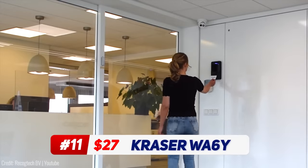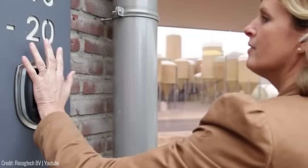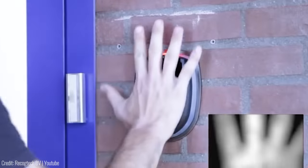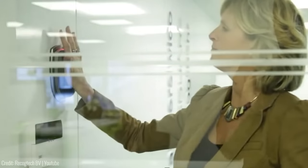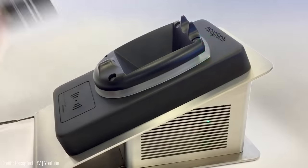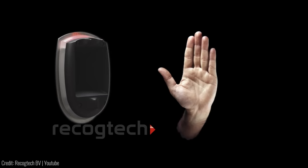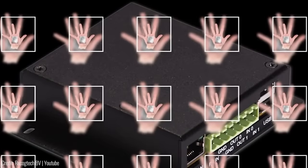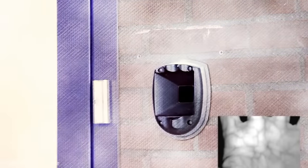Next up, the Palm ID by RecogTech is unlike other biometric scanners that rely on fingerprints or numerical access codes. Their Palm ID system, which utilizes Palm Secure technology developed by Fujitsu, is extremely reliable and virtually fraud-proof. Why is the Palm scanner so much more secure than other biometrics? Well, every palm has a unique vein pattern that can be scanned using an infrared camera, making it nearly impossible to replicate or duplicate. This makes it a superior choice for security, particularly in high-risk environments.